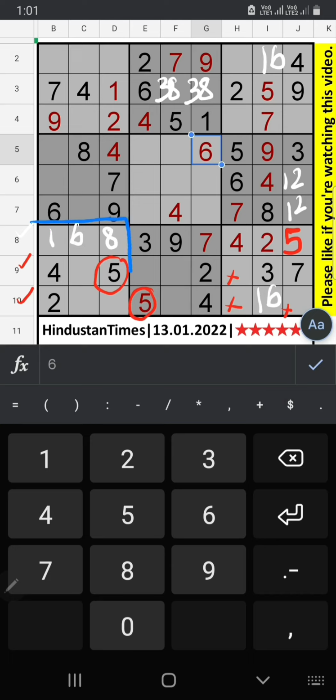In this grid, 3 numbers are remaining, 3, 7, 9. 9th row, we have 3 and 7. So 3 and 7 can't come in this cell. 3 and 7 will come in any one of the cells. Column D, we have 7. So 7 can't come in this cell. 7 is confirmed here. Then 3 is here. Then in this grid, only one number is remaining. 9. 9 is confirmed here.